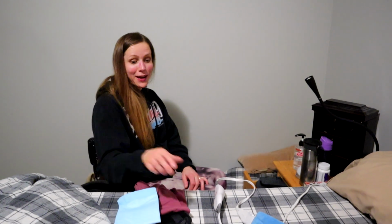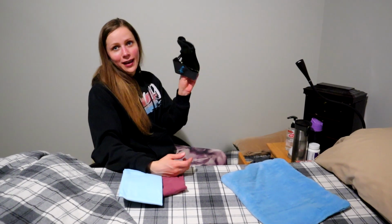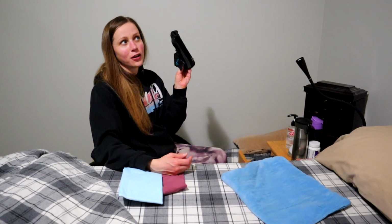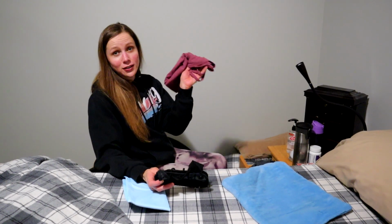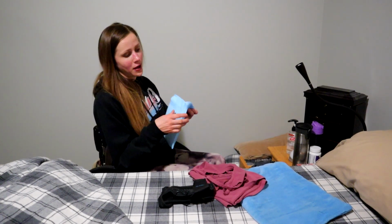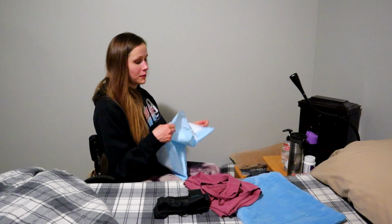And that's really it. Now it's just getting into bed. I have a heating pad that I sleep with. I have a wrist brace for my left wrist because I have carpal tunnel, so I always wear that. And I sleep in a tank top and my underwear. And then I sleep on a blue pad so I can move around easily in bed. And I did a video on that. If you want to see that, I'll link to it in the cards up above.